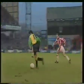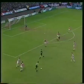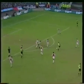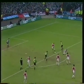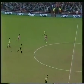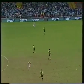This is Giggs. Cantona, Keane in support here. Roy Keane. Hughes! And the break's on, possibly for Ward. It's Flew on the far side, but the pass isn't good enough.